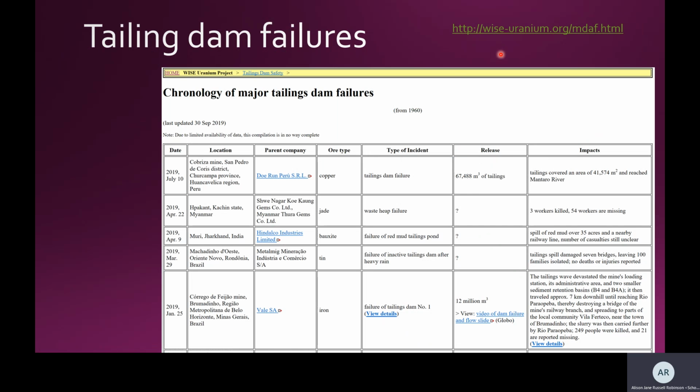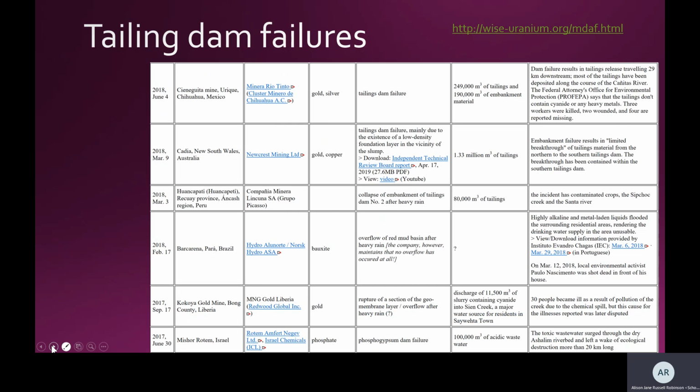There's a useful website called wise-uranium.org. It's an old-fashioned website, but it shows you lots of photographs of uranium mines of all sorts. And on here I got this litany of major tailings dam failures. So they're a known civil engineering hazard, and they can be fatal.